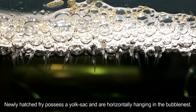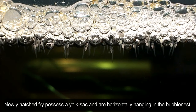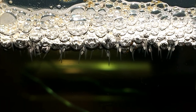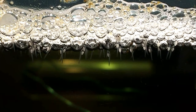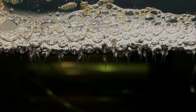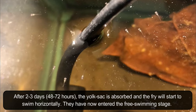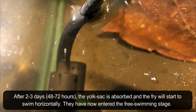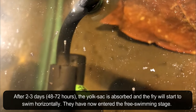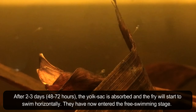Newly hatched fry possess a yolk sac and are hanging horizontally in the bubble nest. After 2 to 3 days, the yolk sac is absorbed and the fry will start to swim horizontally. They have now entered the free swimming stage.